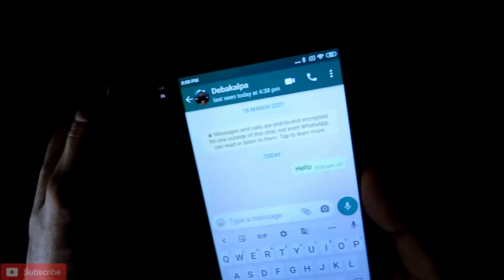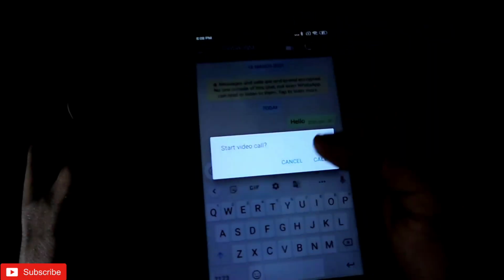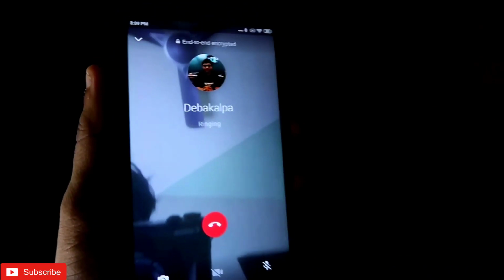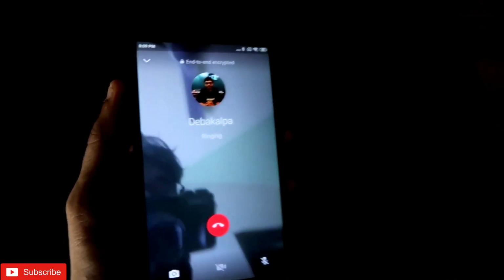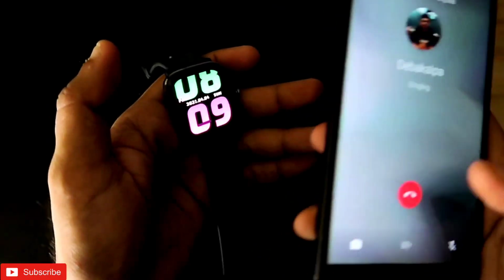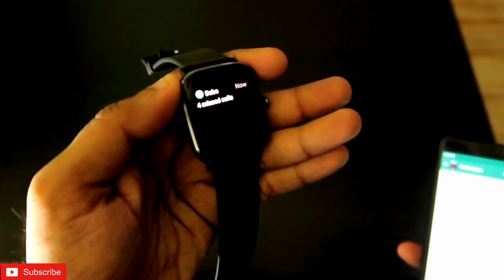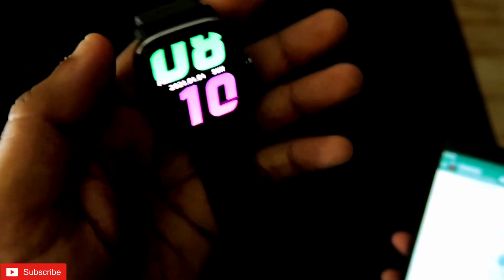So now let's check the same thing with the video call, whether we will be getting any notifications or not. So let's video call, and as you can see, my other phone is ringing where I am doing the video call, and it is telling me to answer or decline, but still I am not getting any notification in this Amazfit GTS 2 mini. So let's end the call and check whether the video call notification will go to the Amazfit GTS 2 mini. So yeah, the notification is coming with the message missed calls, but it is not saying whether it is a video call missed or a voice call missed.